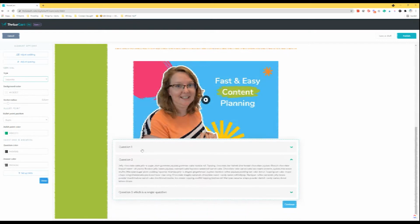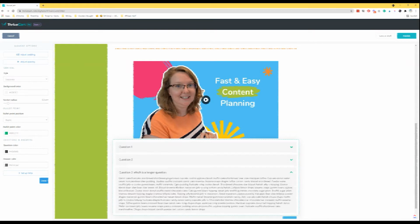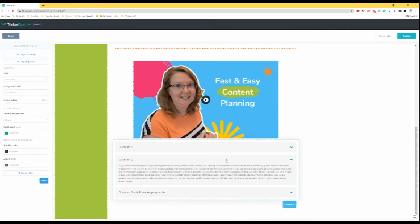You can also do separate, which works the same way. It will open only one of them, but there's a little bit of white spacing in between them. So that's something you can pick. Then there's the background color, which for now we're just keeping to gray.